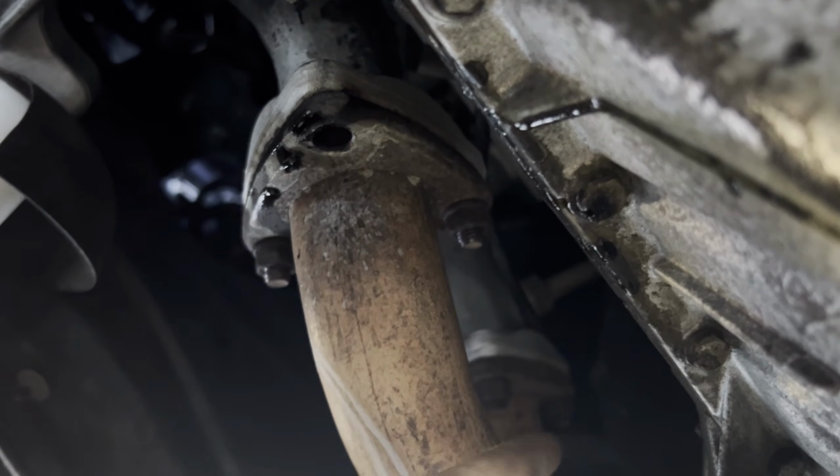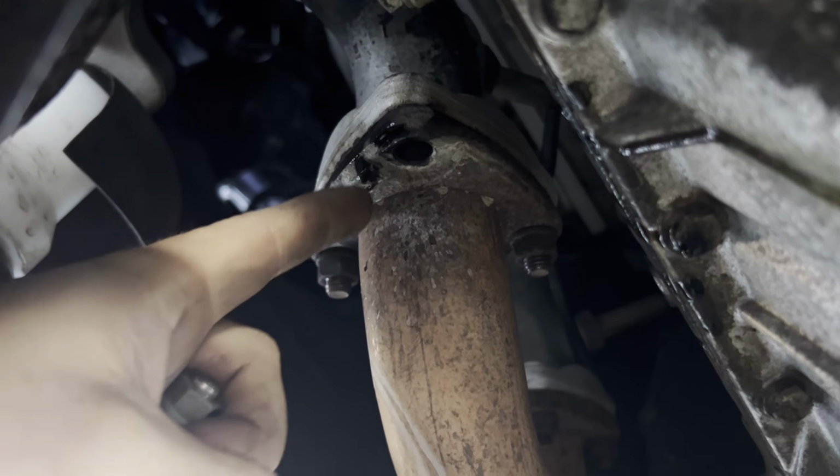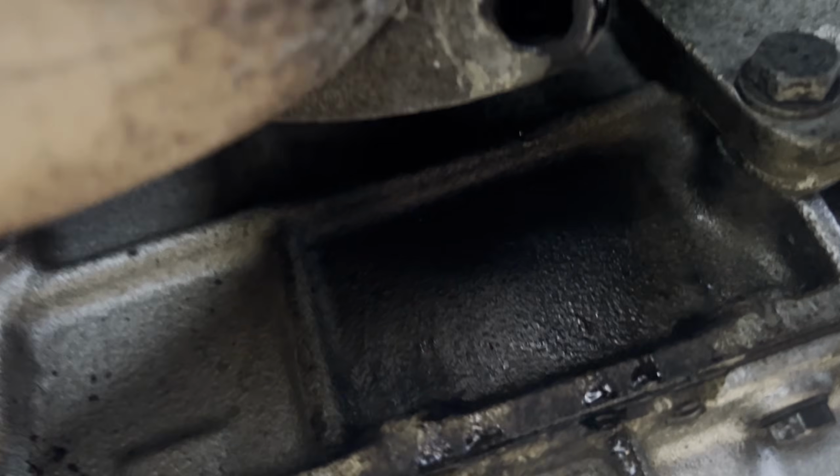So not only do I not have gaskets on either of these, I'm also missing a bolt on this one. And as you can see, it's been absolutely spewing stuff out of there. It's all up on the side of the engine, up on the oil pan. And it's just overall not fun and makes stupid noises when I'm driving.